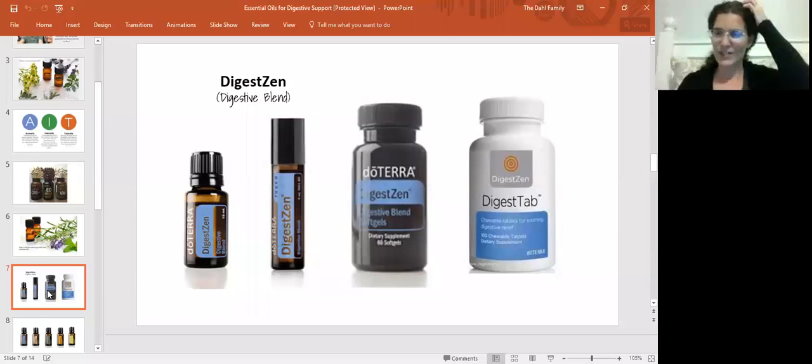And then the Digestive soft gels, these are a great product because if you don't love the taste of the Digestive, you can use the soft gels and you just take them with water and you don't have to worry about tasting them. So that's awesome. And then a new product that they introduced probably about a year ago is the Digest Tabs. And those are another great product. It's kind of like a natural Tums without all the junk in it. And I know, Linda, you've got an amazing story with the Digestive Tabs. Would you share that with us?